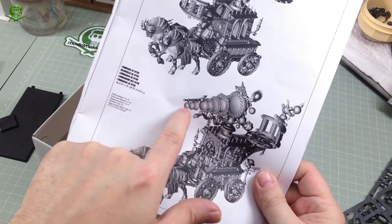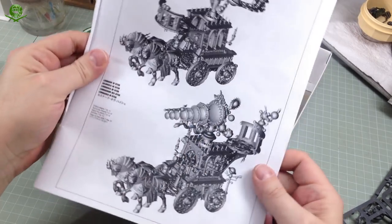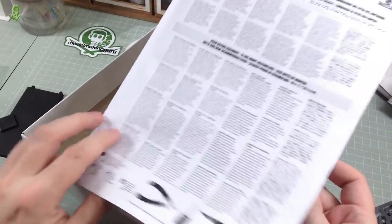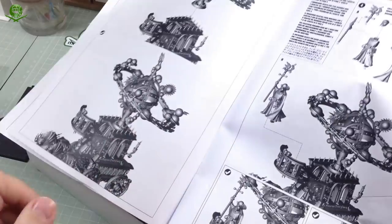So it's all these lenses. Look at that. That's gorgeous. Imagine painting all them lenses. There's a lot of potential there for lens painting. It's got two horsey horses. That's awesome. Now, like I said earlier on, they did say they wanted to take me out of my comfort zone. And I'm a 40k man, so Sigma is something I wouldn't normally build, but I think I'm going to enjoy building that.